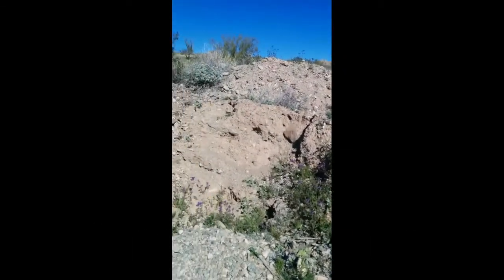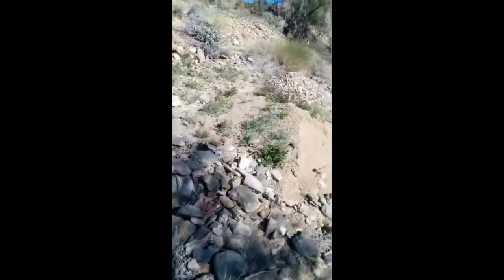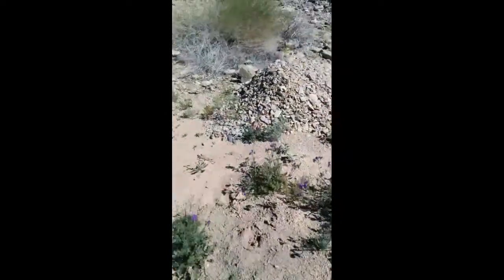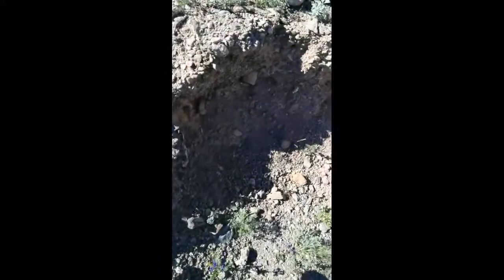Looks like they just went to town in this material. Dug it all out, screened it, screened it, screened it. And there's some more screenings, probably from a dry washer. There's some more, so I thought, hey, they're putting in all this effort, it must be a good spot. So I put my metal detector down in here. Nothing, nothing, nothing. I got a signal right here.